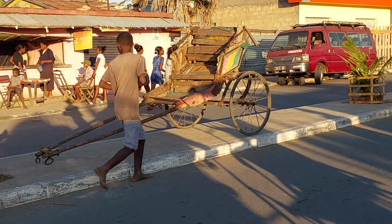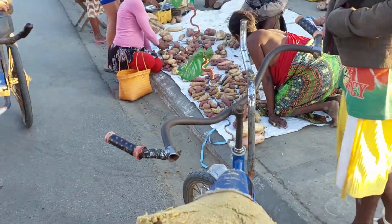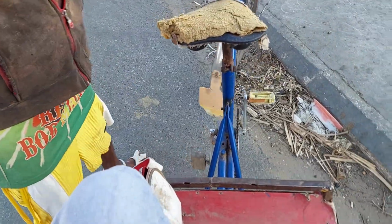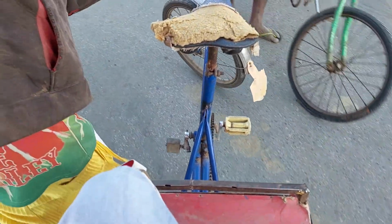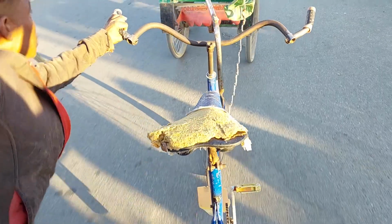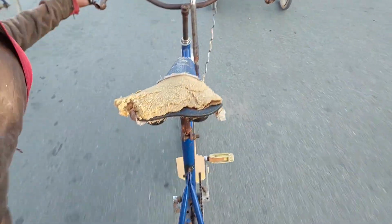Now, if you want a push, you have to use one of these Chinese ones like I'm on at the moment. Let's go, pushy. Let's go. Yeah, so these ones here, they cost about, let's go to Bow Beach. They cost around about $200 now, something like that, about $200 brand new.